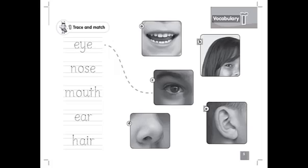Exercise 1. Trace and match. Eye. Nose. Mouth. Ear. Hair.